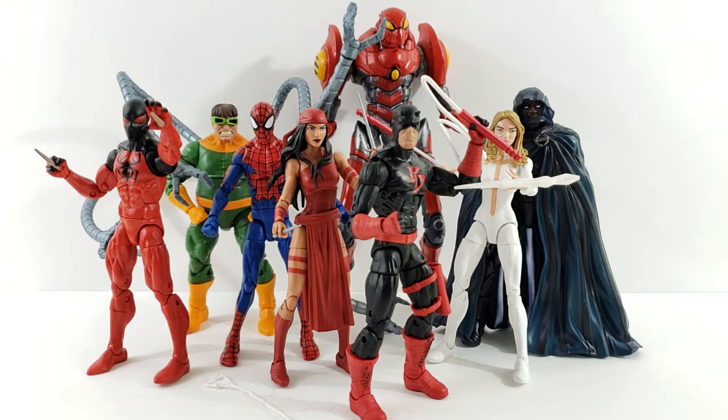It's cool how many Daredevils we've received in the last couple years to give Daredevil fans a lot of variation in the suits. So that's definitely nice. Cloak and Dagger, great figures. Great to have the pair together in one single wave. So I'm happy to have those.